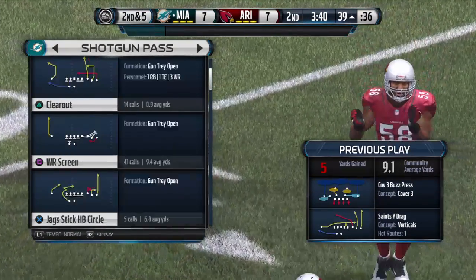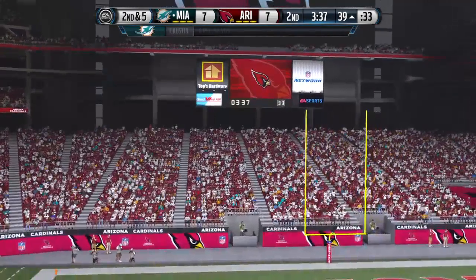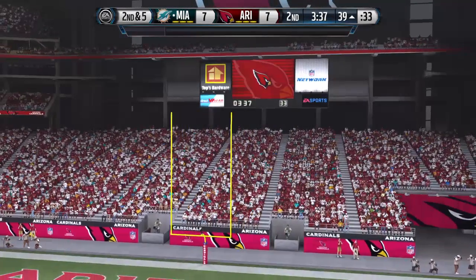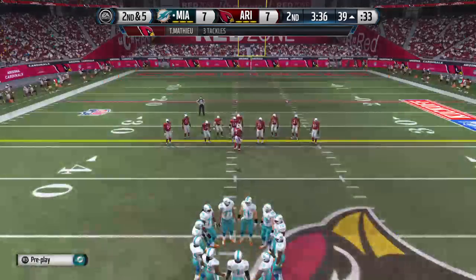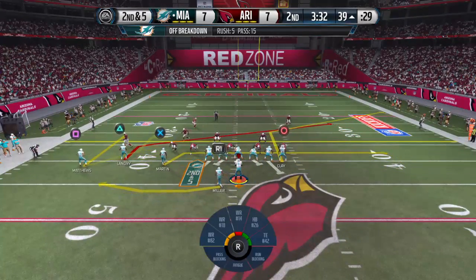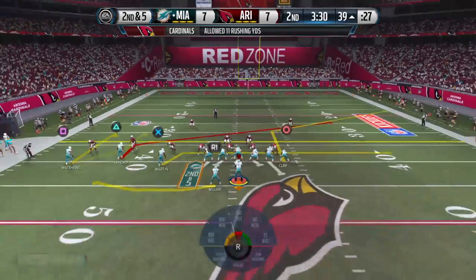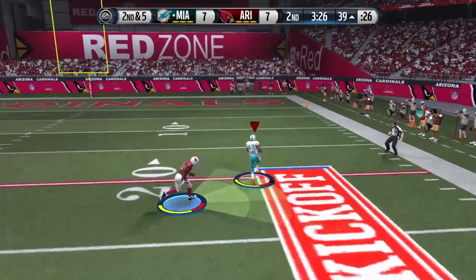You can't play zone coverage against this quarterback. He knows it's zone, and he's going to find the open throwing lane, and he gets it done. Pass complete, but did not get them the first, so it's second down now. Offense lines up here. They'll go shotgun here. It's Clay.